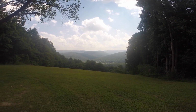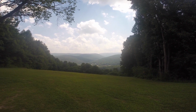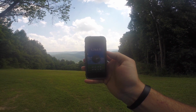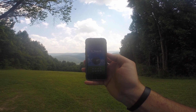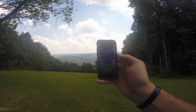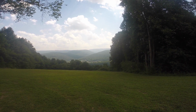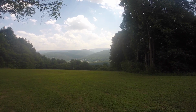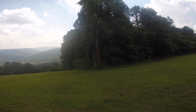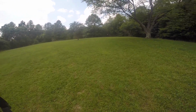Okay, I'm checking my altimeter. It's saying we're at 1,766 feet. Not sure if you can see that or not. It's a free app on the iPhone. I'm assuming that's probably free on the Android also. And there's the GPS coordinates. Alright guys, we're gonna go back and start hitting the trail.